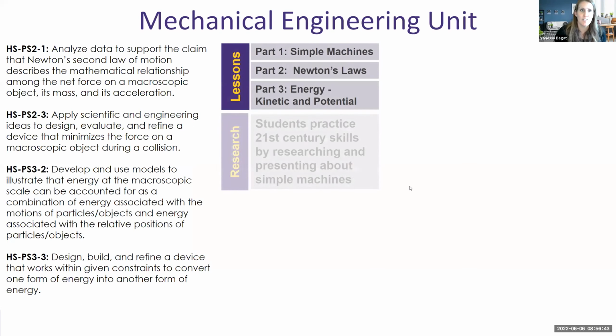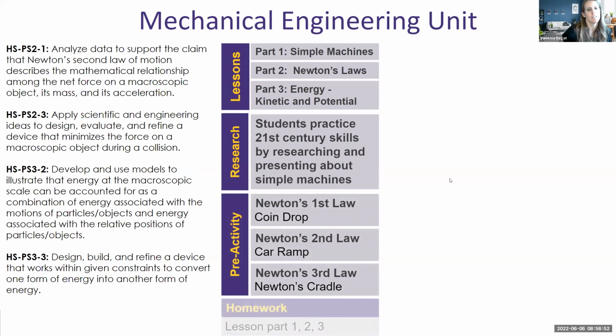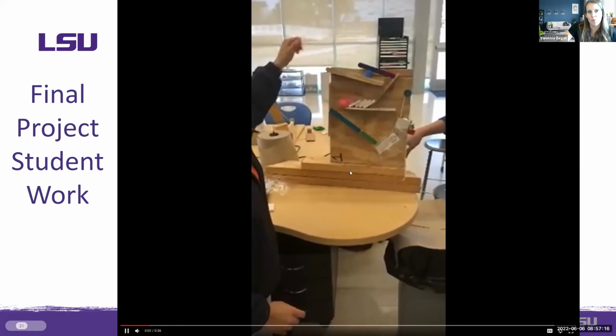In the mechanical engineering unit, these are the standards that we address. They do so by learning about simple machines, Newton's laws, kinetic and potential energy. They do research, they do pre-activity, they do homework, and then the final project is a Rube Goldberg machine. So if you don't know what a Rube Goldberg machine is, it's a machine that does something very simple in a very, very complex way. So like to pick up your napkin might be a 37-step process. And so these are some of the examples of the Rube Goldberg.